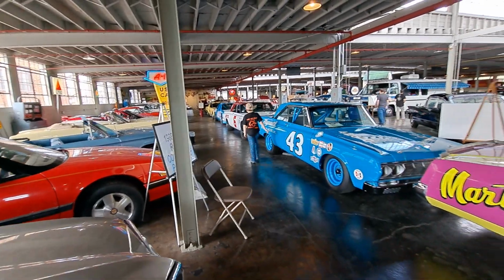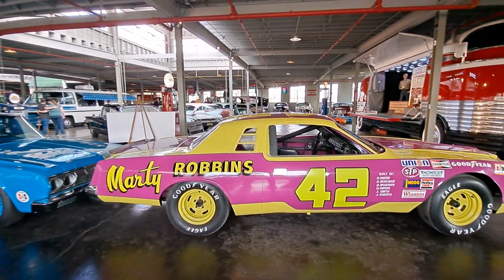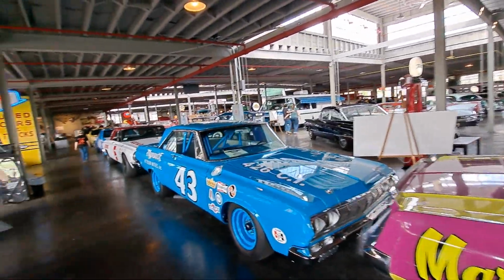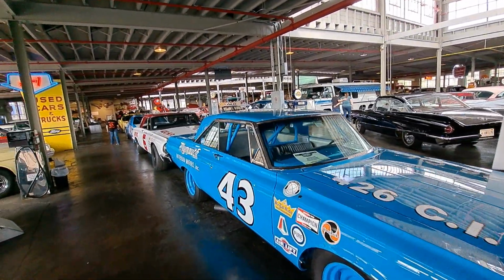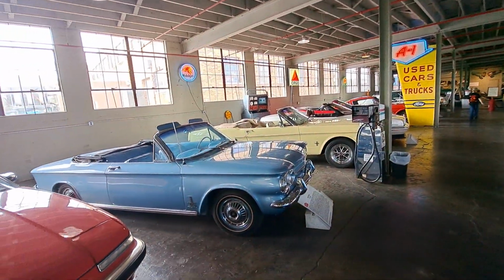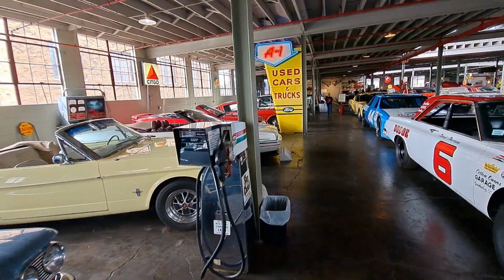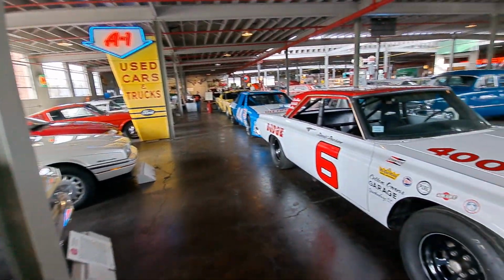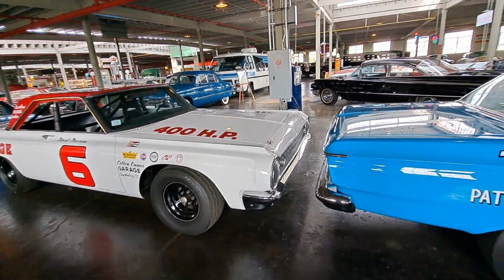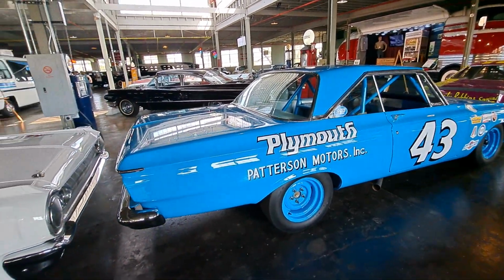Really, I probably should have thought this out and made a second video of this place, but we'll just include them all together. This would take you hours to go through here too, but we'll just give you a quick shot of it here. A Corvair here, a Mustang convertible. The old Dodge race car here, 400 horsepower. This one's a Richard Petty style car here, number 43.